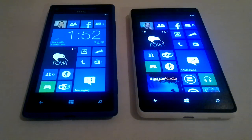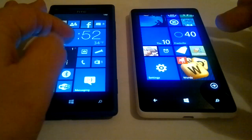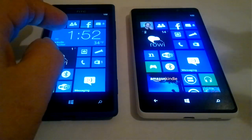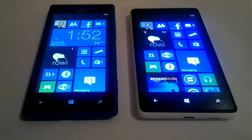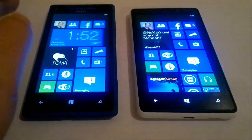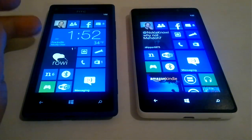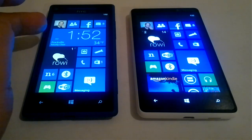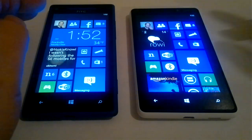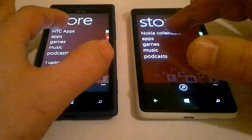And then also, naturally, you're going to have your proprietary apps with both devices. Let's take a quick dip into the App Store for both of them. Pretty much the best reason to get the HTC for proprietary apps is right there, the hub. I really enjoy having that time really big on my front screen. I enjoy the HTC hub a lot. Let's go into both stores real quick.